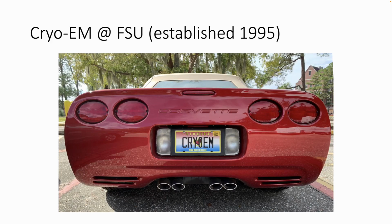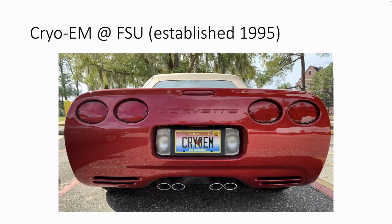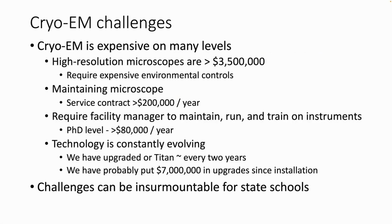FSU has a long history of supporting cryo-EM, and we got our first cryo-EM in 1995. Since then, we have added a lot of researchers who use cryo-EM in their research, and so we have a lot of expertise here on site. And in doing cryo-EM for all these years, we've learned about all the challenges that researchers have, especially in academics, in doing cryo-EM at a university. So cryo-EM is expensive on many levels.